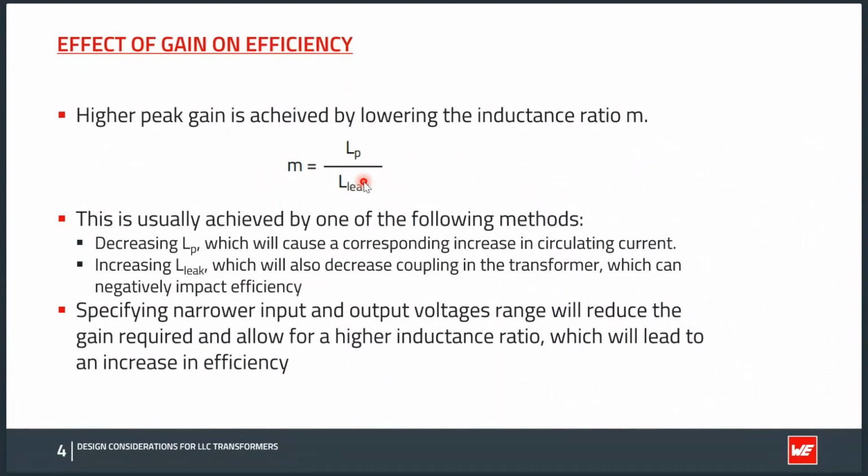So one of the simple solutions for having a better transformer operation, which is also really advisable when designing the LLC circuit, is that we should have the narrowest feasible range of input and output voltage. This also will simplify the design and will help the transformer to have better efficiency and performance in the circuit.